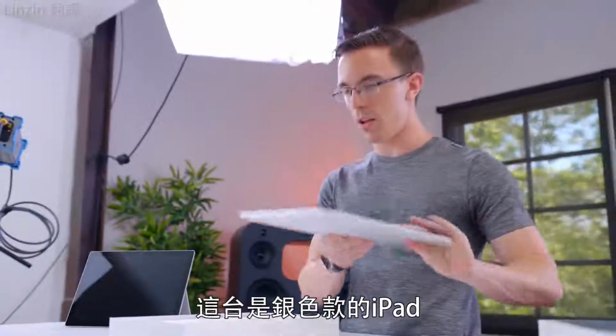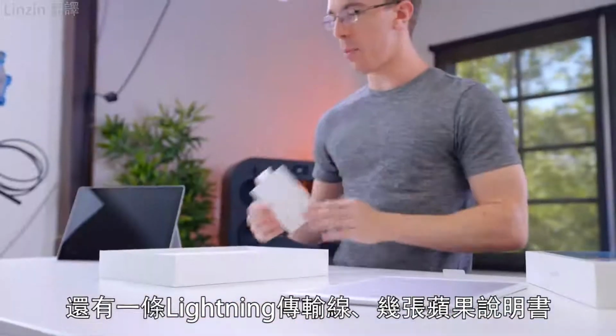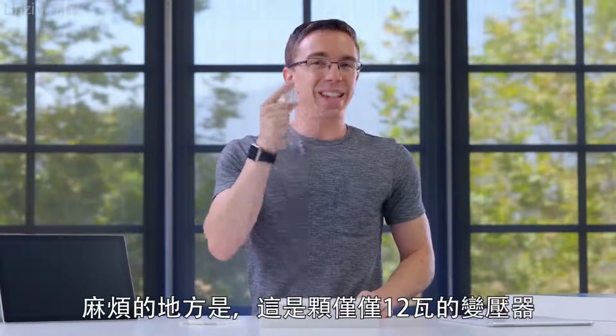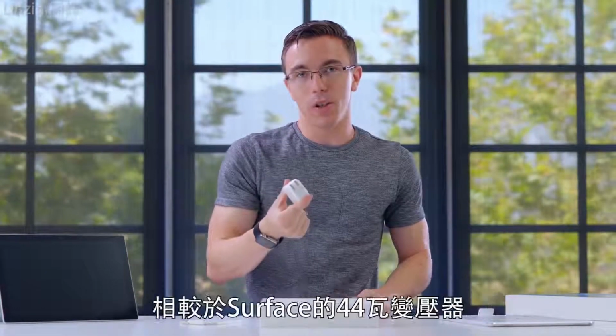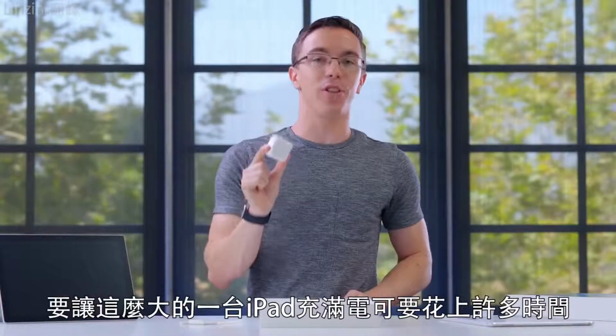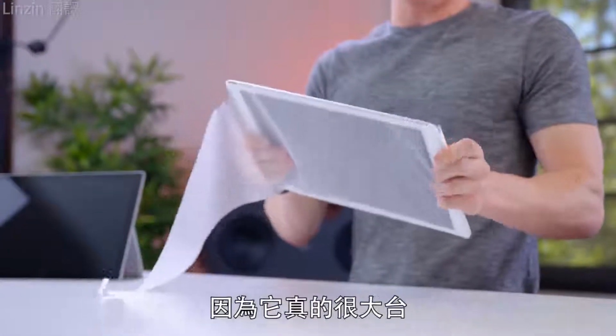Inside here, we have, yet again, pretty straightforward. So this is the actual iPad itself in silver. We also have the lightning cable, some Apple paperwork, as well as the very small power adapter. The problem is this is a tiny 12-watt adapter. So compared to the 44-watt power cable for the actual Surface, this takes forever to charge a big iPad like this.